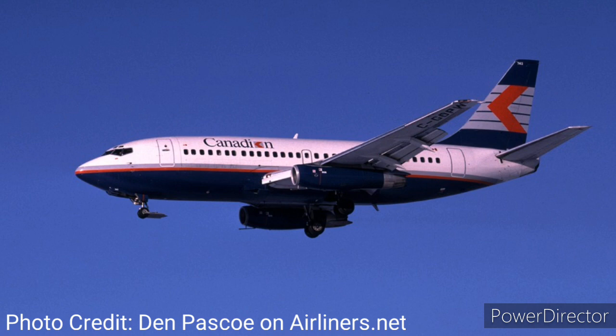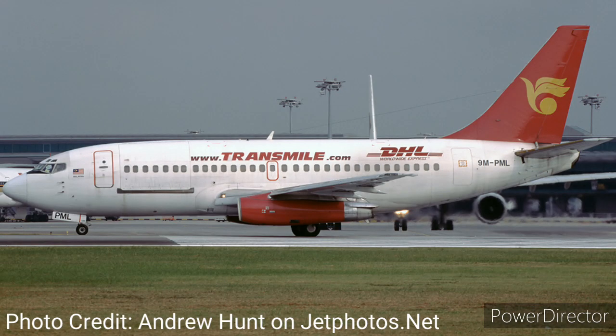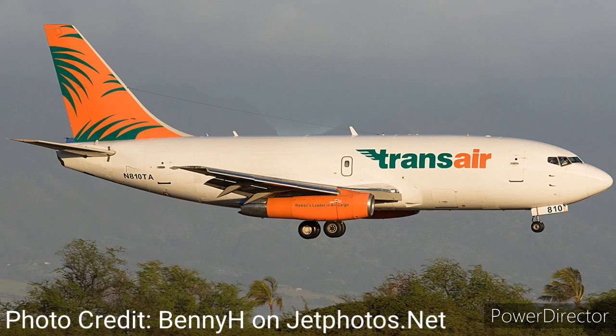With the same registration. It was then transferred to Royal Aviation Express on August 24, 1997, with the same registration. And then it was transferred to Trans Air Service on April 1st, 1999, with the registration 9M-PML. It was then transferred to Transair with the registration N810TA, then transferred to the airline on July 17, 2014.